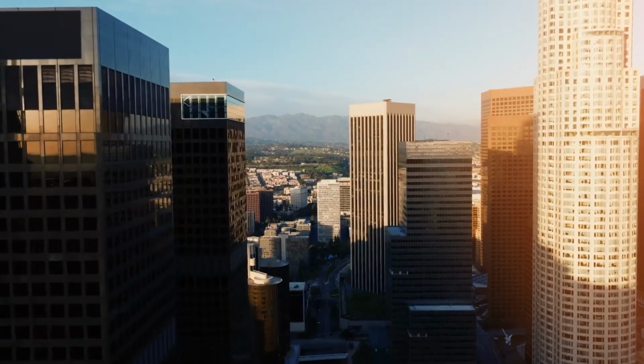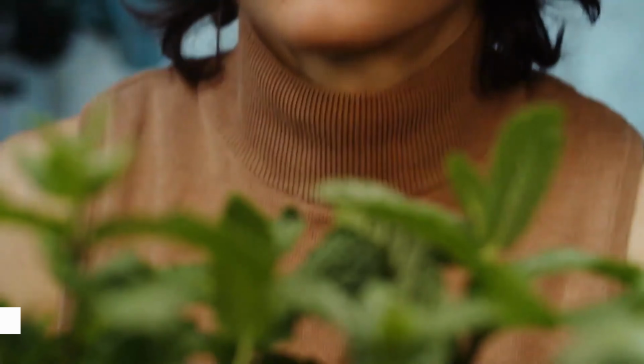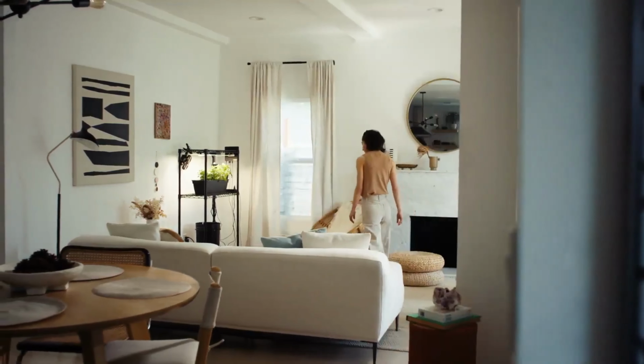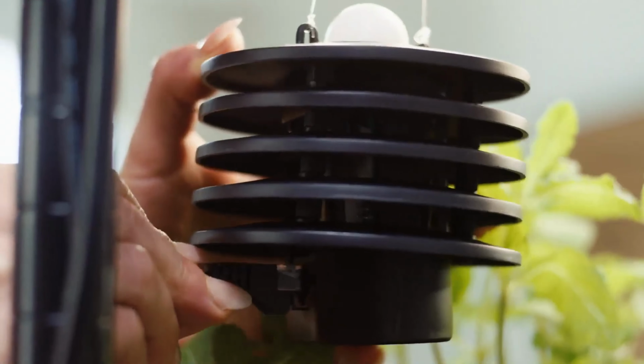Hey plant lovers, we're diving into a game-changing innovation that's about to revolutionize your home gardening experience. Say hello to Bloomy, the ultimate companion for seamless plant care and straightforward home gardening. Imagine turning any corner of your home or office into a thriving green oasis with minimal effort. Bloomy is here to make that dream a reality.